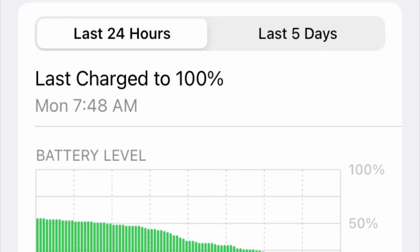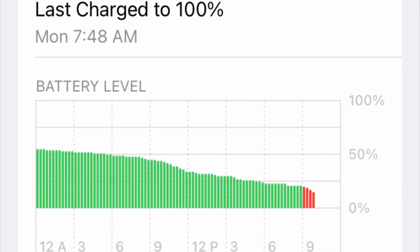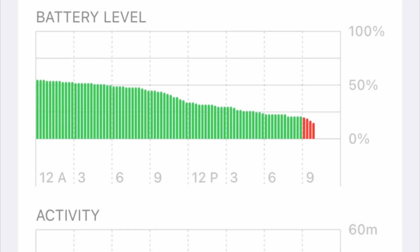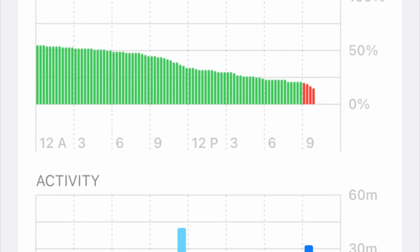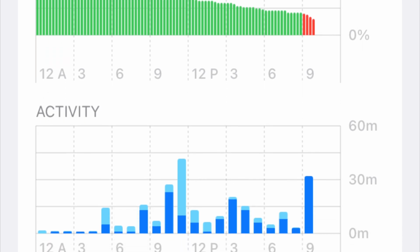Now, in addition to speed and photography, the A15 Bionic also does a really good job in power management, and that means the SE 3rd gen battery life is much better than the previous, and it should get about 6 to 7 hours of on-screen time.